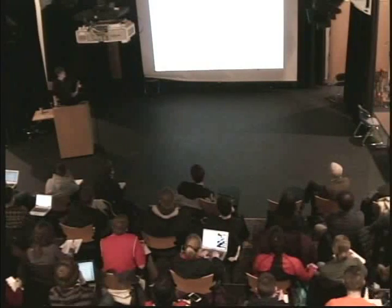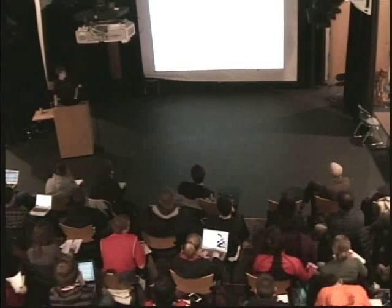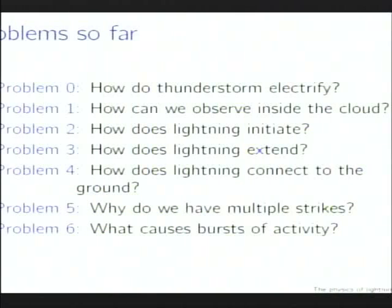The problems that I mentioned: How do thunderstorms electrify? How do we observe what's going on inside the cloud? How does lightning get started? How does the channel extend once it does get started? How does it connect to the ground? Why do we have multiple return strokes? And what causes these bursts of activity when we're not looking at multiple return strokes? Those are some of the main problems in lightning physics right now.